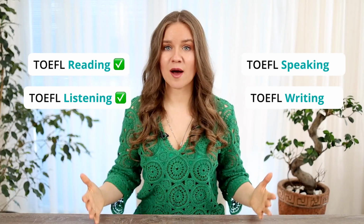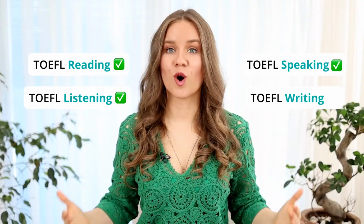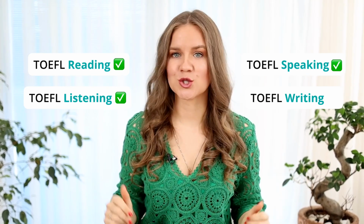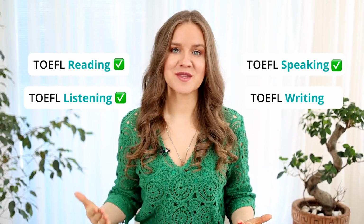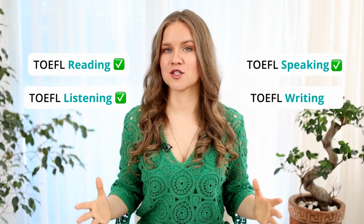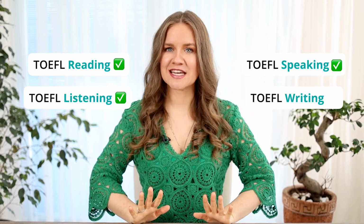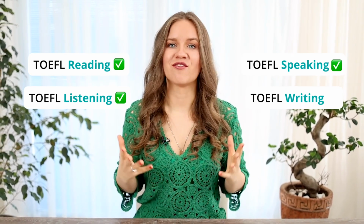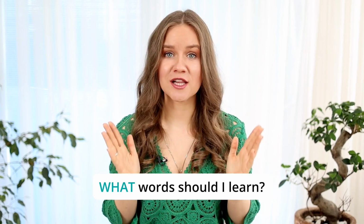A large vocabulary will also help you speak more fluently in the speaking section. You won't have to pause to decide which word to use. You'll also be able to get more detail from the text and audio materials for the integrated speaking questions. Finally, I think you'll agree that knowing specialized and advanced vocabulary will also help you in the writing section. Now, the next question is, what words should I learn?